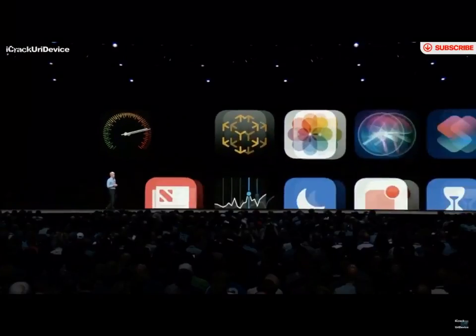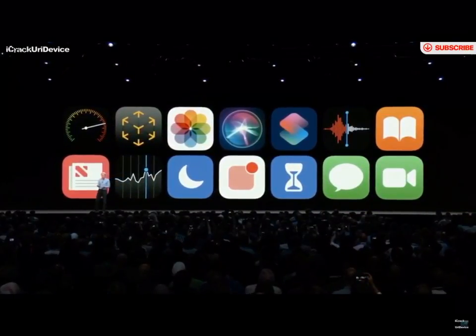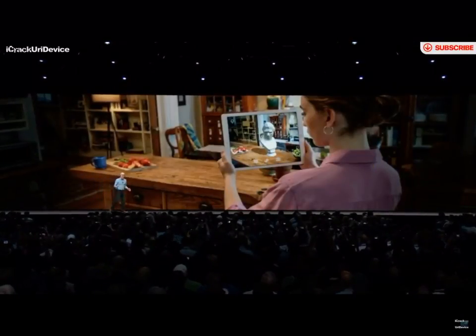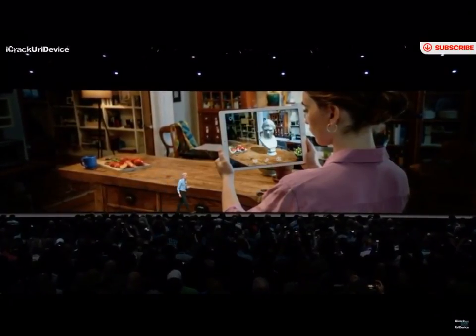Now, if this is all we've done in iOS 12, I think it would be a great release. But we've done more, much more. And we have a lot to cover today. And it starts with augmented reality. Now, AR is transformational technology.